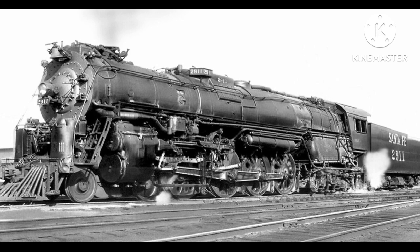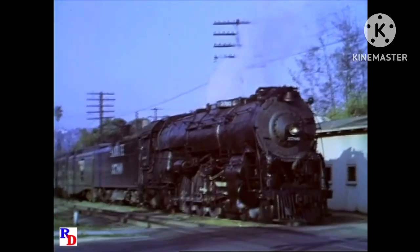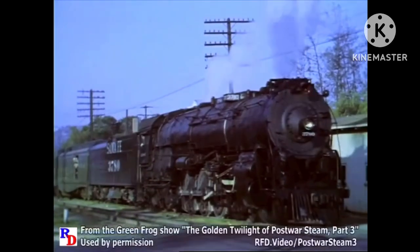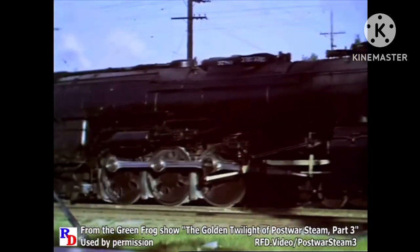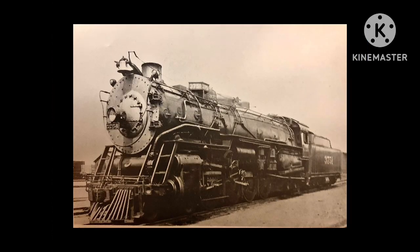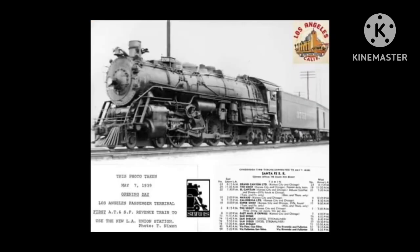As for 3751 and her siblings, they were assigned to haul passenger trains along the Santa Fe division, with 3751 being assigned to haul trains like the Grand Canyon Limited, the San Diegan, and more. In 1936, the 3751 was converted to burn oil and was given a larger tender that holds 20,000 US gallons of water and 7,107 US gallons of fuel oil 2 years later.